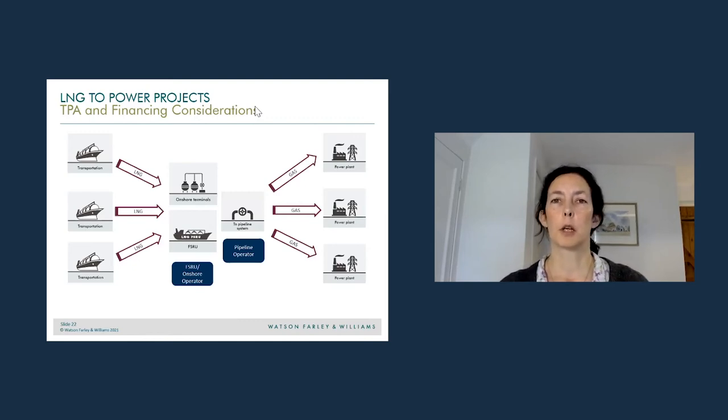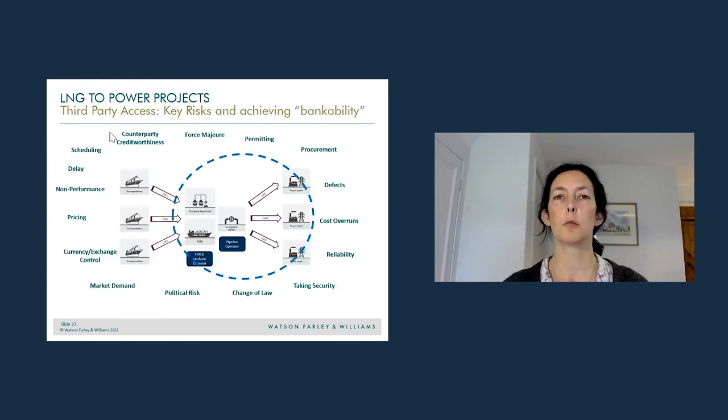In the next few slides, I'm going to look at a high level at the contractual structures that could be deployed to move third-party access risks away from the power project SPV. This first slide shows the physical journey of the gas from the LNG carrier through the FSRU and the pipeline to the end users. Moving to the next slide, those of you who've attended previous webinars will have seen this before, or a variation on it.